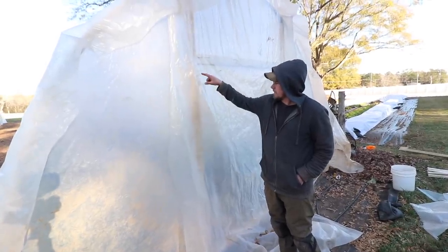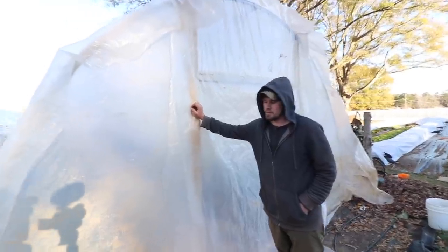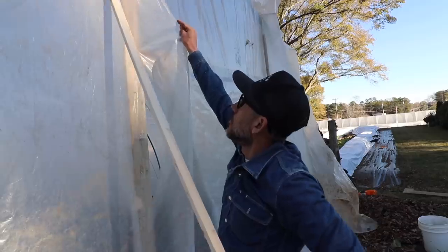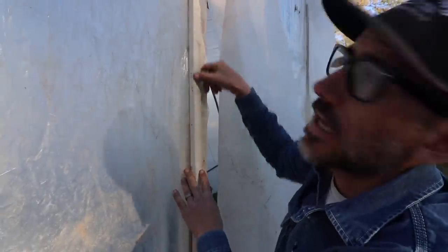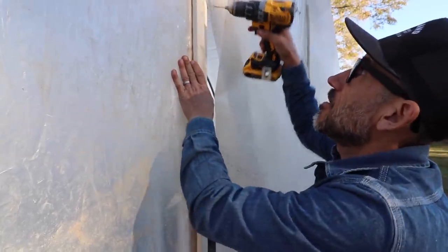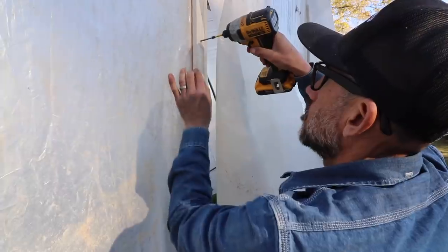We did do zippers last year, but they just got too beat up. And once the sun hits it, it's not built to be in the sun, so it wore out and it broke. Usually with these furring strips, you gotta pre-drill the hole because they're very likely to crack. It might happen, it might not. I know it's just another step, and you don't want to do another step, but you also don't want it to crack.